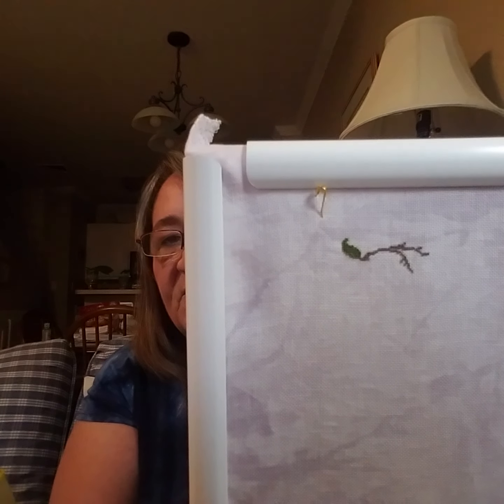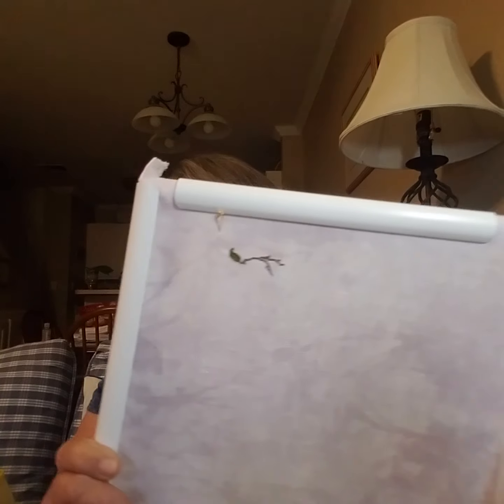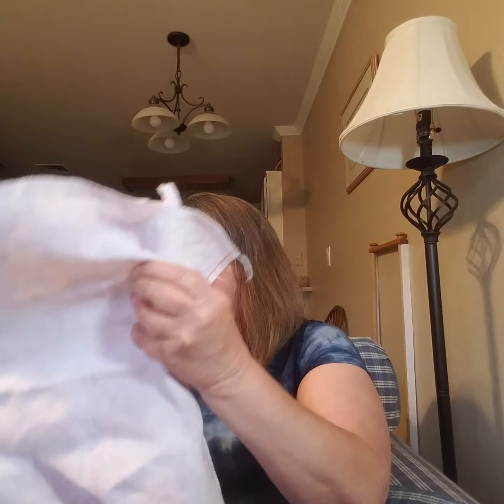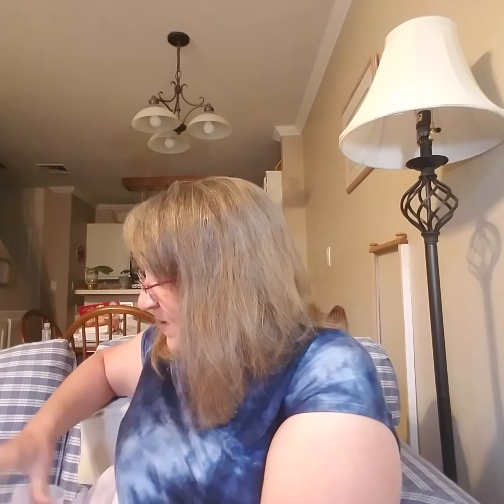I love this fabric. This is from Picture This Plus, and it's Sprite. Very, very pretty. And so, yeah, tiny, tiny little stitches. But, oh gosh, I think it's going to be absolutely gorgeous. I cannot wait to finish that one, but it's going to be a while.